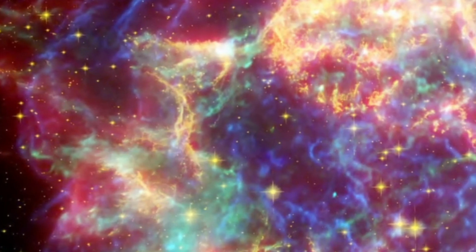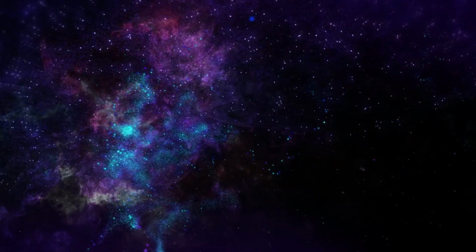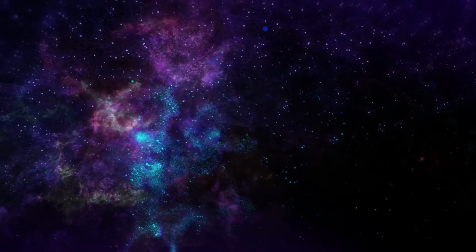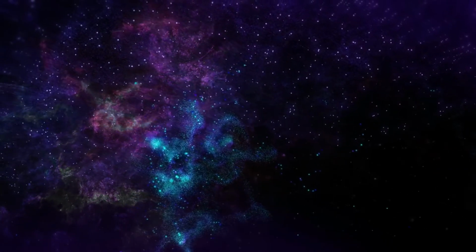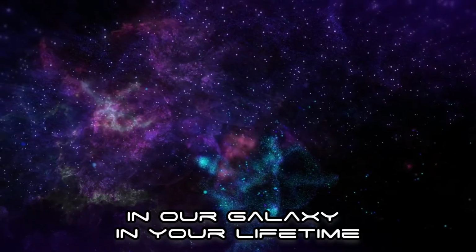So, let's just expect that Betelgeuse will be a spectacular light show to be seen in the sky. But unfortunately, supernovae visible to the naked eye are rare. One occurs in our galaxy every few hundred years, so there is no guarantee you will ever see one in our galaxy in your lifetime.